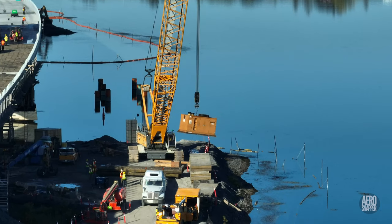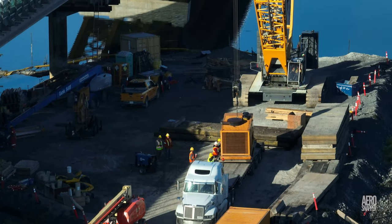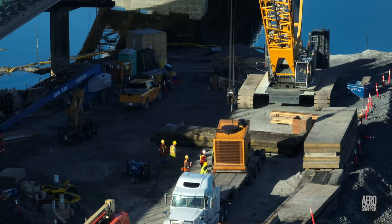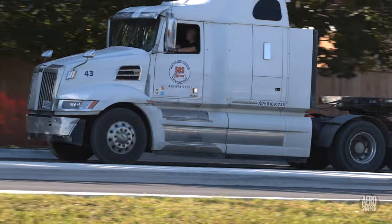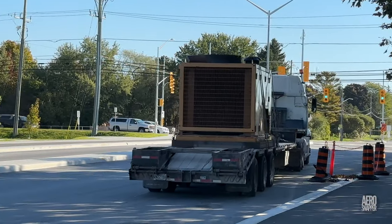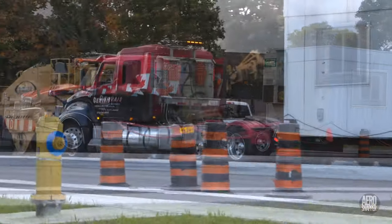There have been a couple of notable departures this week. On Wednesday, the compressor that drove the vibrating hammer was loaded and shipped from the site. And on Friday, yet another crew trailer departed.